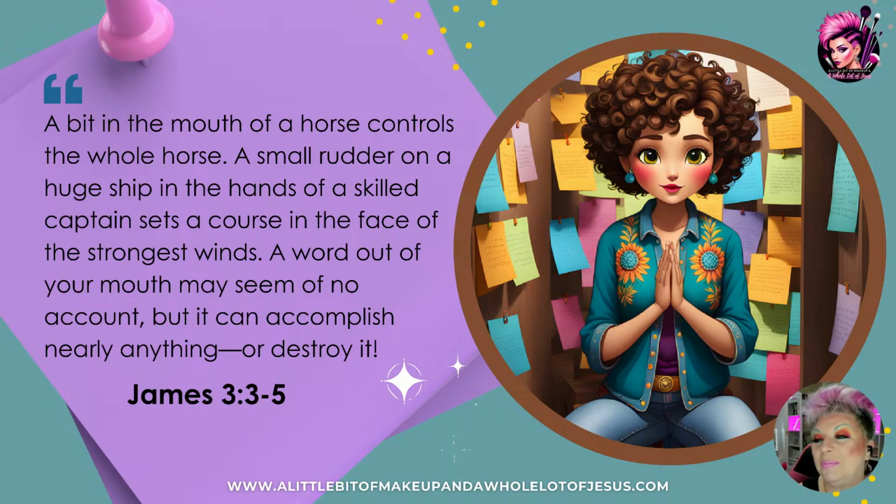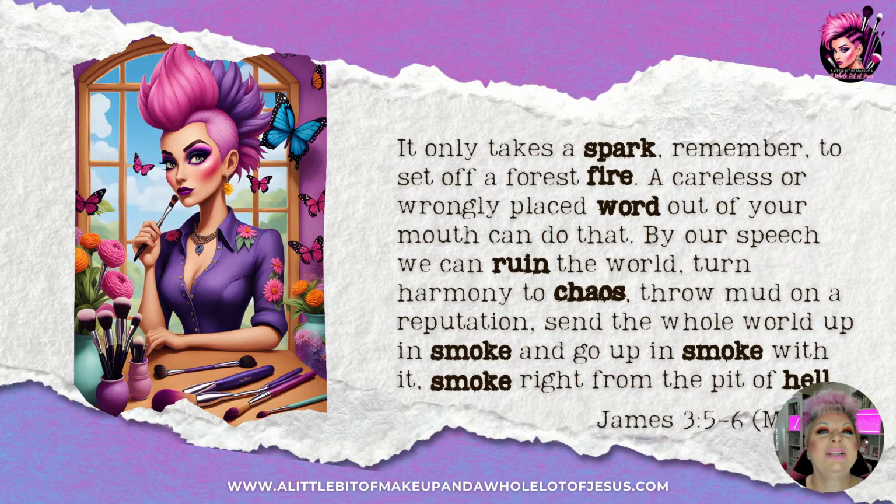Okay, so this one was called Bit and Rudder. Bit in the mouth of a horse controls the whole horse. A small rudder on a huge ship in the hands of a skilled captain sets a course in the face of the strongest winds. A word out of your mouth may seem of no account, but it can accomplish nearly anything or destroy it. It only takes a spark, remember, to set off a forest fire. A careless or wrongly placed word out of your mouth can do that. By our speech, we can ruin the world, turn harmony into chaos, throw mud on a reputation, send the whole world up in smoke, and go up in smoke with it. Right from the pit of hell.